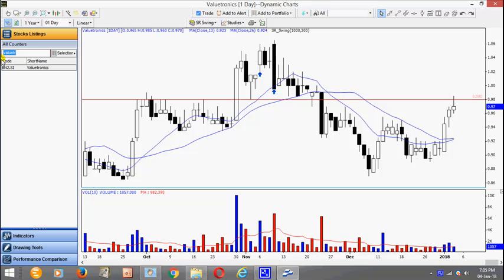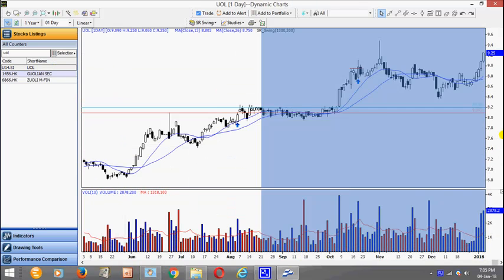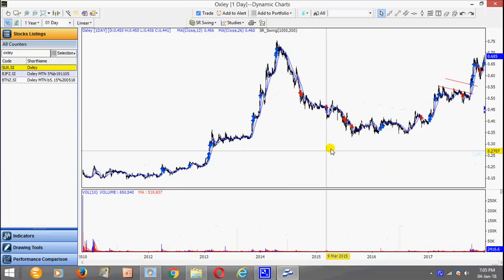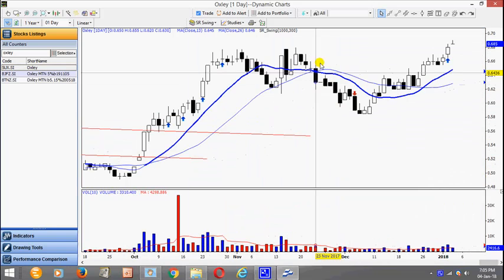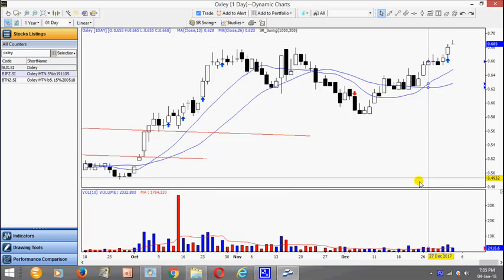Now we also see strong moves from property stocks, in particular UOL. Alright, notice over here we have a very strong run, successive highs. Look for a pullback and we look for setups to go long. Oxley. Notice the consolidation patterns. Today it managed to clear the resistance. However, it traded a small range bar, likely to pull back. Again, we look for setups to go long.